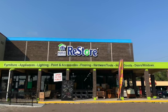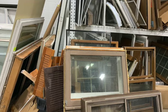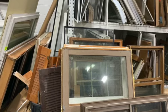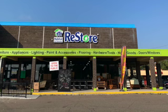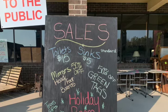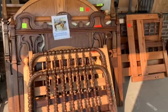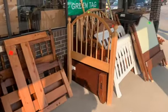ReStores are wonderful. They're more than just your normal thrift store. They also accept building materials, and all of the profits go back into the community to help people around the world, so it's kind of a great place to visit. And when we got there, there were tons of sales going on. All these beds were half off.